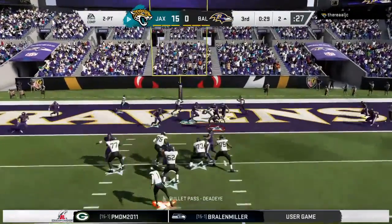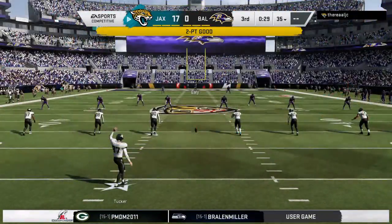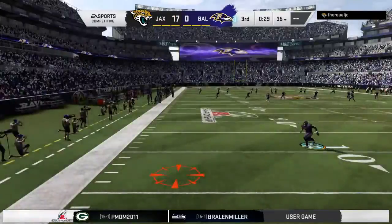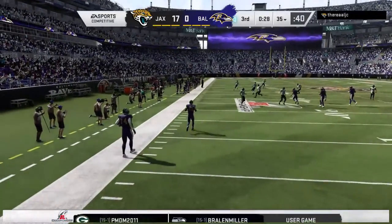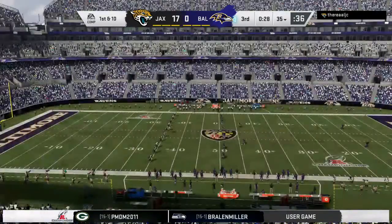Out of the gun, here's Murray. And he's got it. So the try for 2 is successful, and that bumps their lead up even further. Tucker now to kick it away following the touchdown. And they're going to have lousy starting field position as he's out of bounds at his 6-yard line.